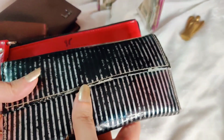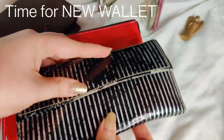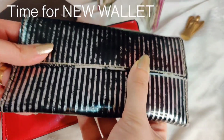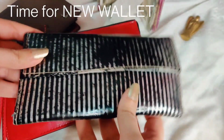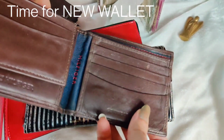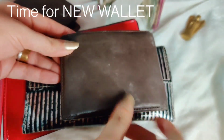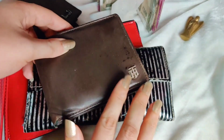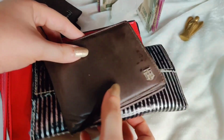Let me show you wallets that are absolute no-no. Now this wallet, the condition is gone. It has lost its shape. The color, oh my god, it's looking so dirty. Would this help to attract wealth or abundance? Absolutely not. So stay away from wallets which are not in good condition or which are worn out or torn. You don't want to use something that has lost its color, its beauty. The feel-good factor of it is missing. You don't want to use such wallets at all. So please check. In case you're using a very old wallet, it's time to change now.